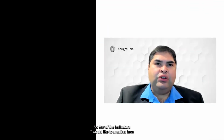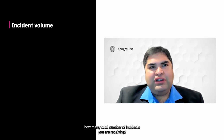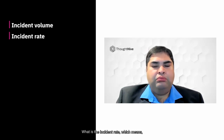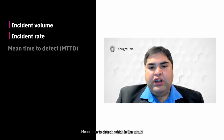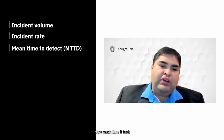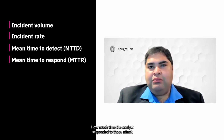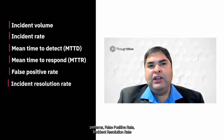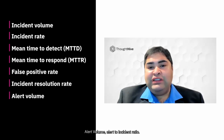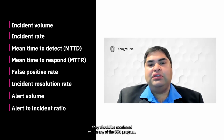A few of the indicators I would like to mention here would be: what is the incident volume, how many total incidents you are receiving, what is the incident rate, which means the frequency at which the incidents are occurring, mean time to detect, which is how much time it took an analyst to detect the threat, and mean time to respond, how much time the analyst took to respond to the attack patterns, false positive rates, incident resolution rate, alert volume, and alert-to-incident ratio. These are a few of the metrics which definitely should be monitored within any SOC program.